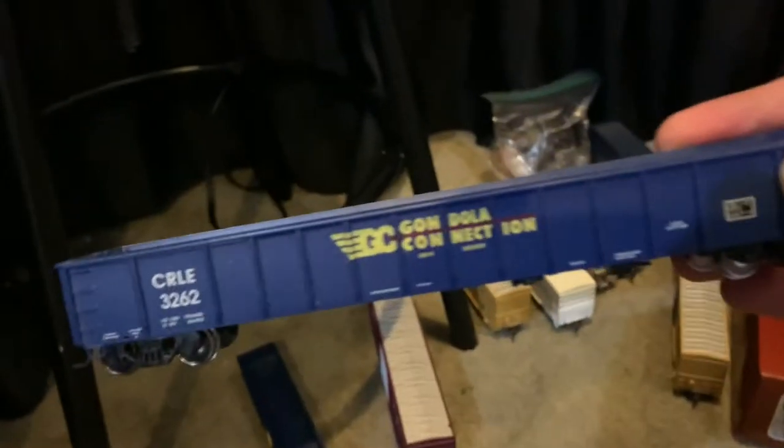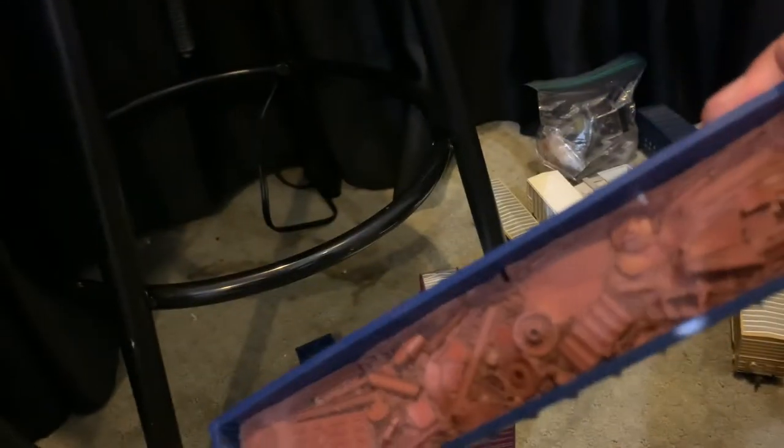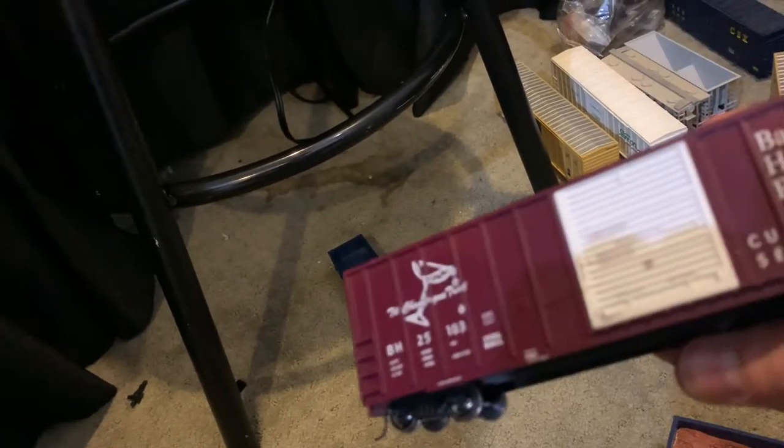Here is a, I've never heard of this, gondola connection car with a really nice scrap load in the top. It's really heavy, too. Been wanting one of these for a long time. It's a Bath and Hammondsport Railroad Co. boxcar. It's pretty nice and has metal wheels and everything.